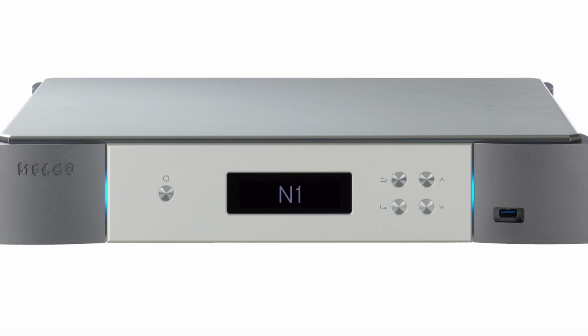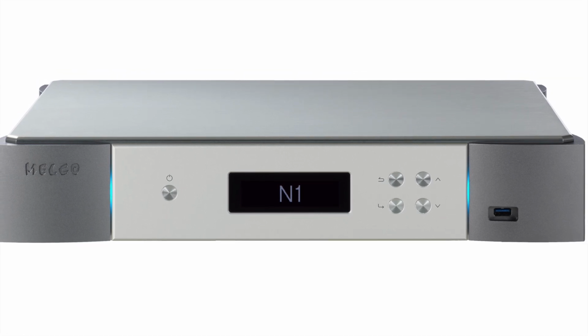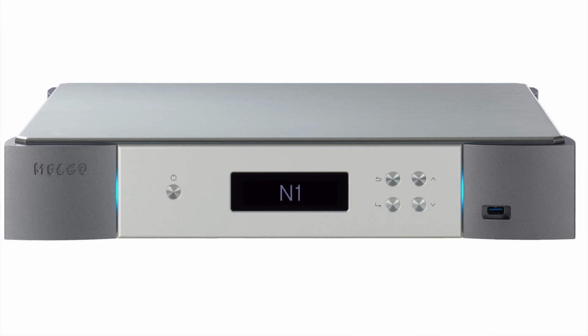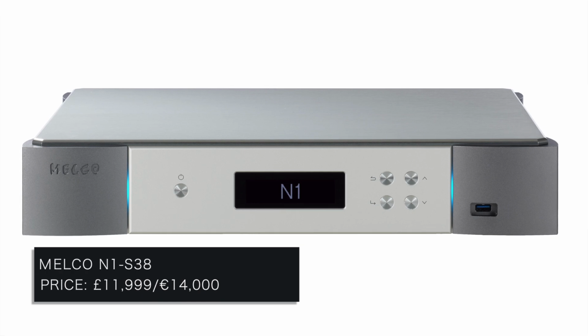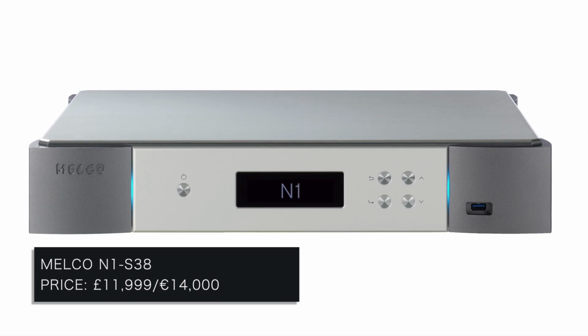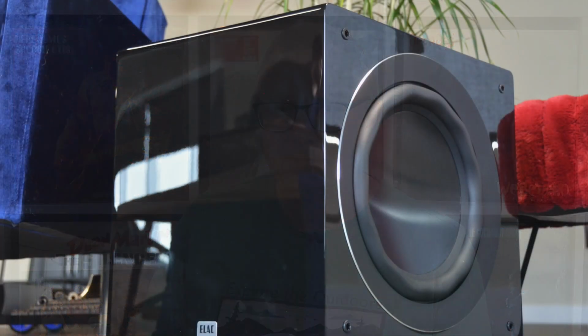This new model supports a switchable 10 MHz external clock input, which is a first for a Melco music library. You also get a high-capacity power transformer, which is mounted on its own sub-chassis. Now, all of this goodness comes at a price. This is a high-end product. You're going to get a high-end price. So this one will cost you £11,999 or €14,000. Next up, we have a series of subwoofers from ELAC.